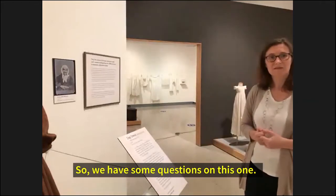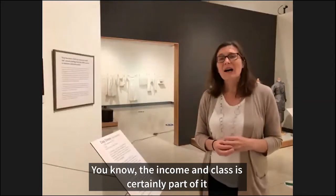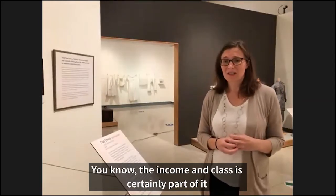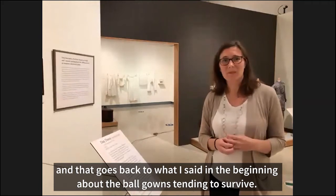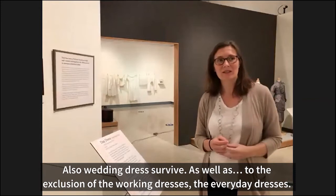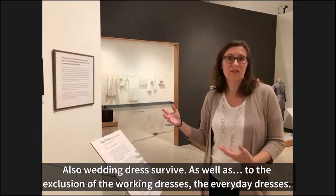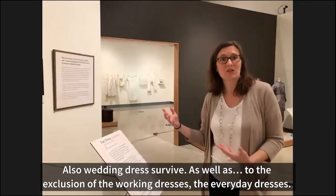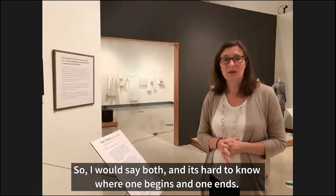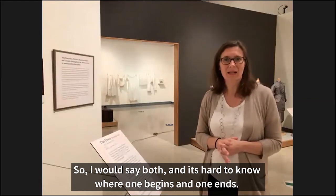So we have some questions on this one. How much of the bias correlates to income and class, and how much is specific to race? You know, the income and class is certainly part of it, and that goes back to what I said at the beginning about the ball gowns tending to survive. Also, wedding dresses survive, to the exclusion of the working dresses, the everyday dresses. So I would say both, and it's hard to know where one begins and one ends.